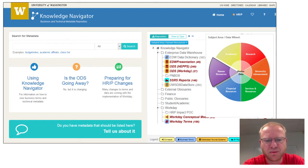And also, we have two other replacement projects coming as well. We have the finance replacement project, and then we're replacing our student system right after that. And so we are able to use this metadata to actually show impact on those systems beforehand. And we can also show who the users are that we actually need to communicate to about system changes coming. So that's been really big for us.